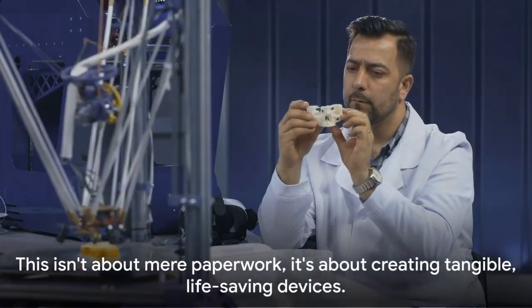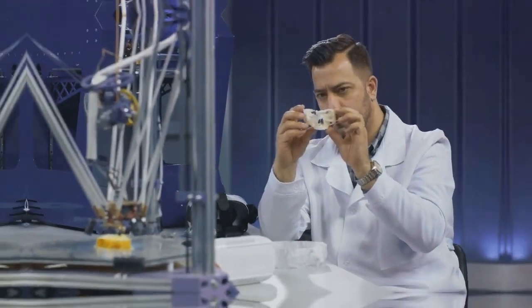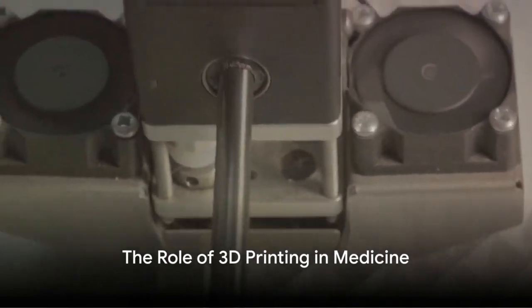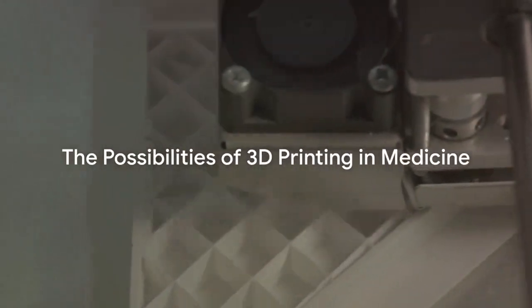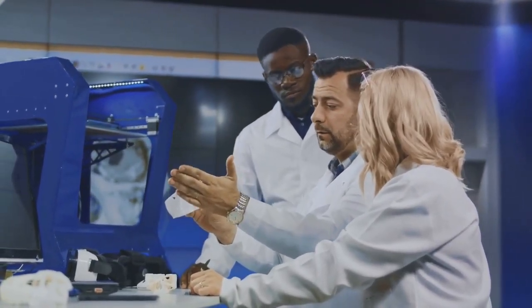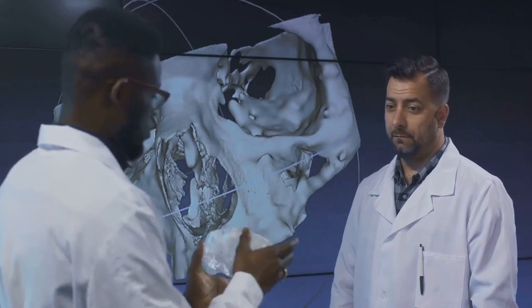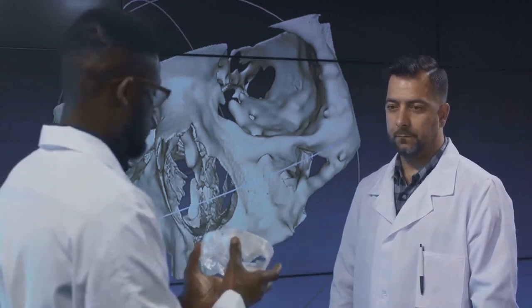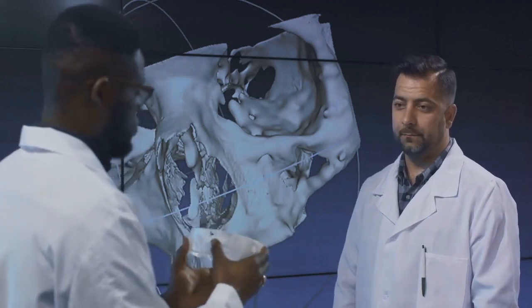This isn't about mere paperwork, it's about creating tangible, life-saving devices. So how does 3D printing fit into the world of medicine? Well, the possibilities are as vast as they are fascinating. For starters, 3D printing is used to create patient-specific models, making surgical planning more precise and leading to improved outcomes. It's like having a roadmap for complex procedures, reducing the margin for error significantly.